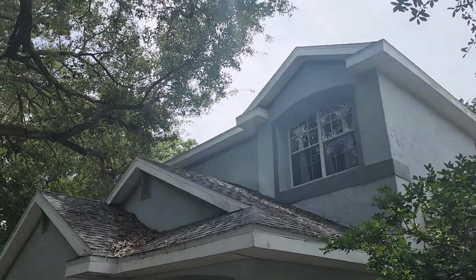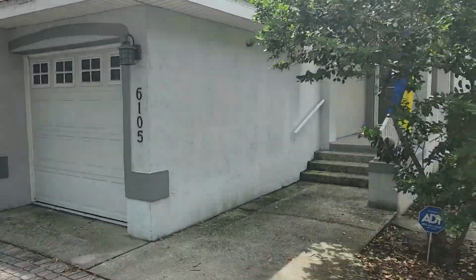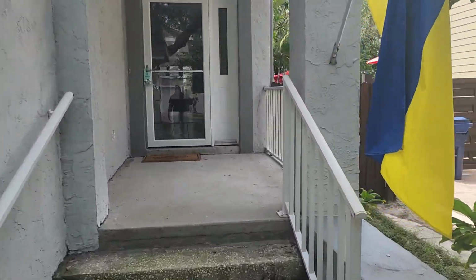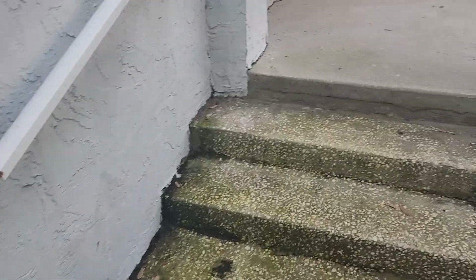We've got a lot of leaves coming down from this big oak. So we're gonna clean the roof also off, as well as the backyard. A lot of leaves, get this all cleaned up, make it look a little bit cleaner. This right here, it's got a green algae to it. I'm gonna suggest to the owner we pressure wash this. So the front, we need a little work.